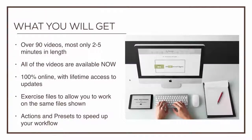So that means the images of Roki and Aiden, when I walk you through how to do that, you actually can download those 2 images and follow along with the images that we're showing you so you can learn how to do the technique before you go and try to apply it to your own images. We've also included some actions and presets to help speed up your workflow.